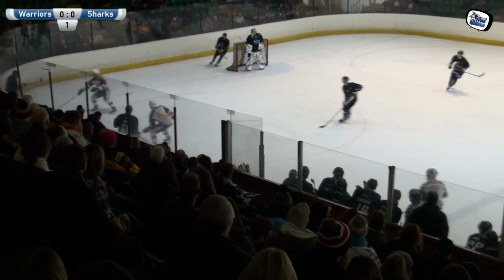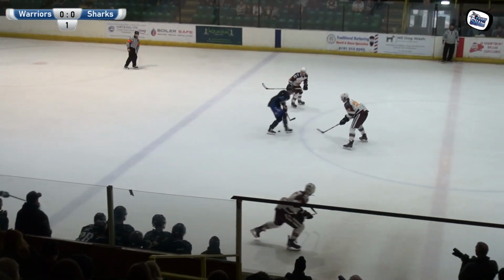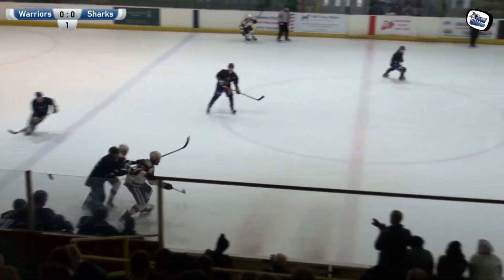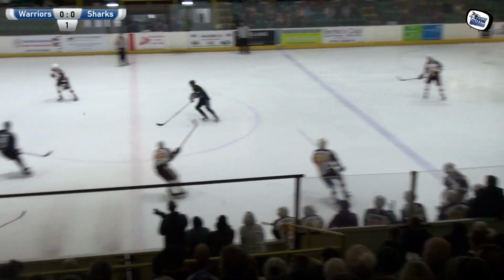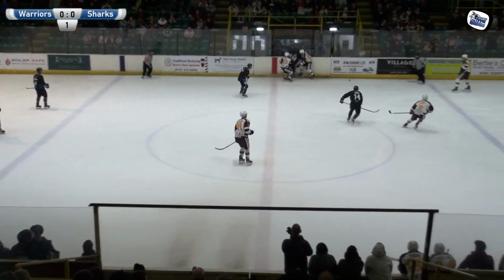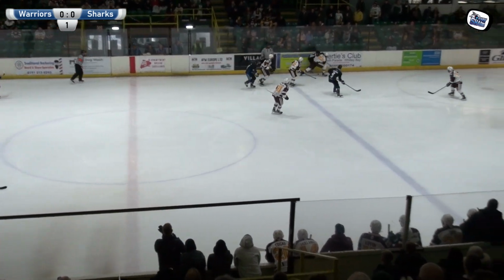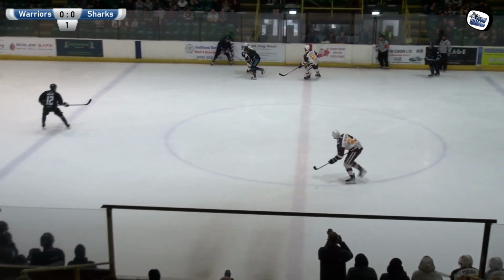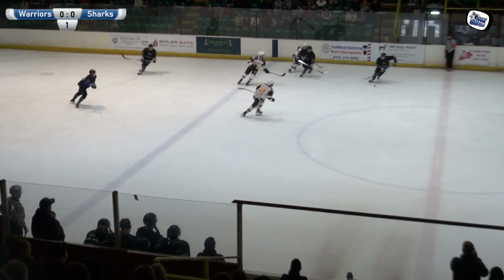And the Sharks pick it up, but under pressure again. They clear it out. It's in middle ice. And the Warriors pick up the scrappy puck. Still scrappy in the middle. And Sharks have it now through Callum Boyd. He flips it up the side and he's challenged against the boards to the delight of the crowd. But he just bounces off. Nothing wrong with anything there.